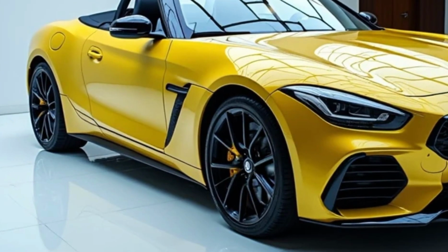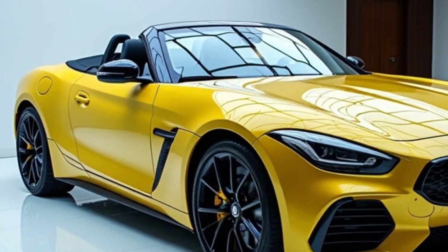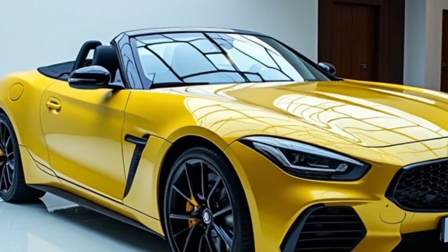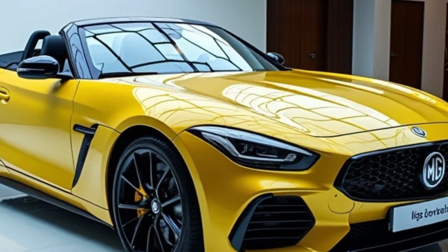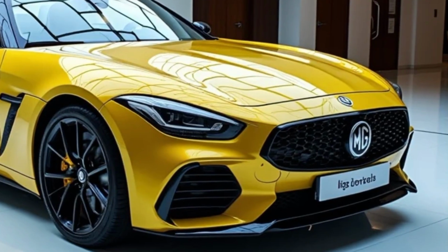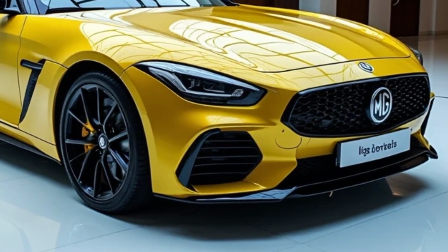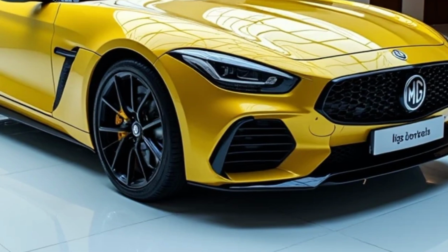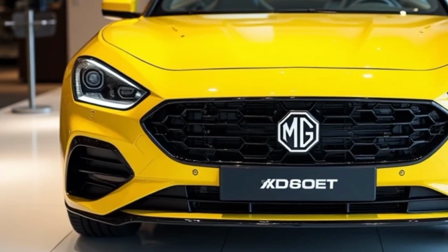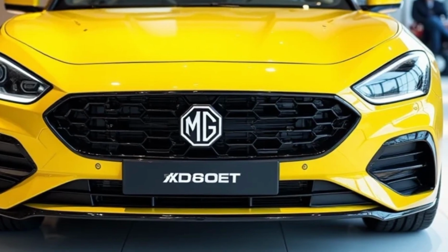When it comes to pricing, the MG Cyberster is expected to start at around $60,000, with higher performance variants reaching up to $80,000. For an electric roadster with this level of performance, design, and technology, it offers impressive value. The 2026 MG Cyberster is a game-changer in the world of electric sports cars, blending classic MG heritage with futuristic innovation.